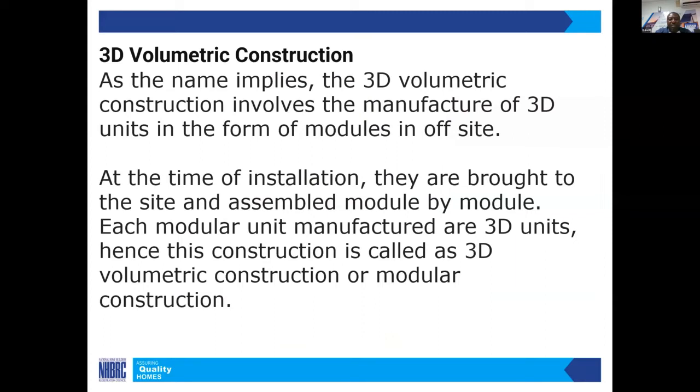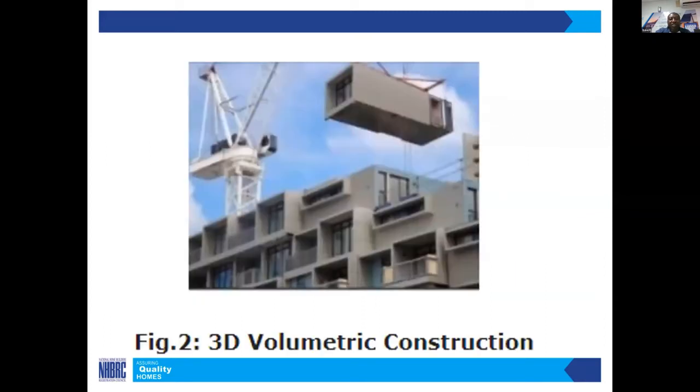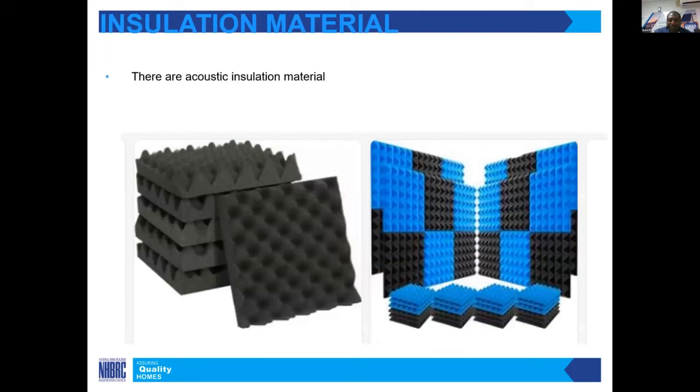Then you've got volumetric construction, whereby you can design off site, in a factory, and then just place on site. You design off site, then you ship to site and just build structures. One of the things you can do is with containers, or you can do with Wendy houses. You can build them in a factory, then ship them to the site. You can use any material.